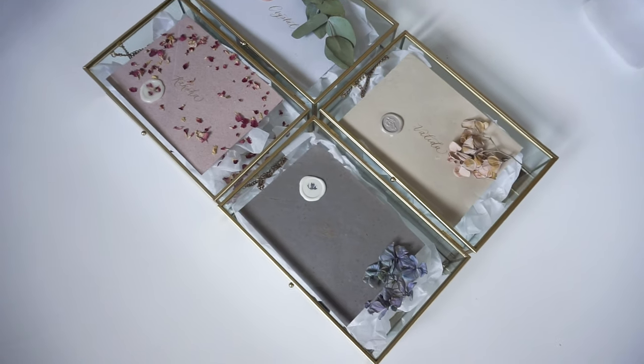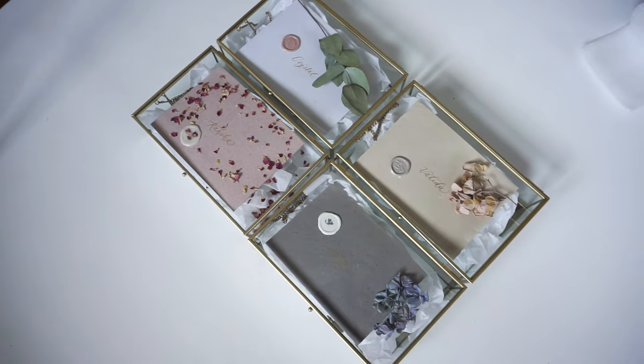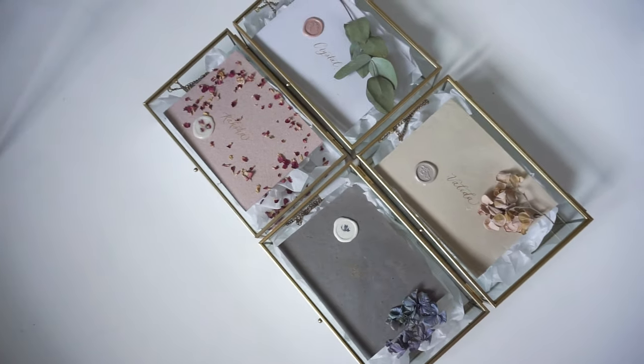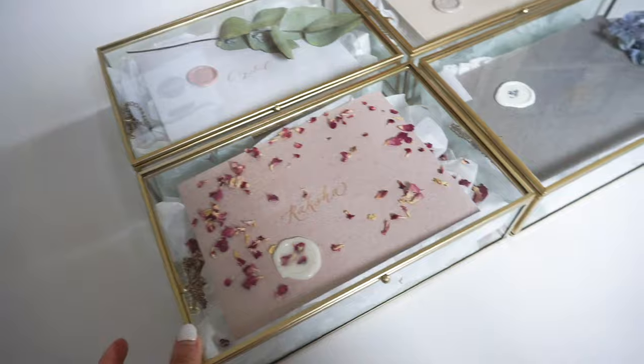Not to brag, but did I do a good job, or did I do a bloody good job? Oh, they look so pretty. This is just a jewelry box. I just thought they would look so much better than those little cardboard gift boxes. That way they can reuse it too.